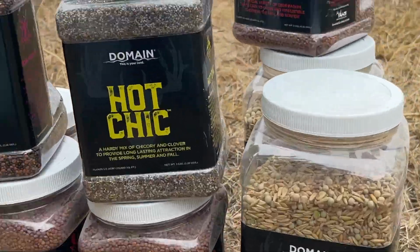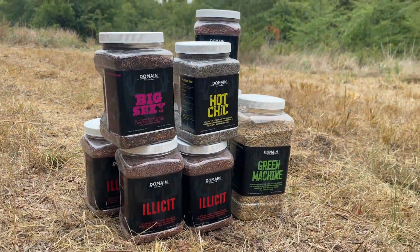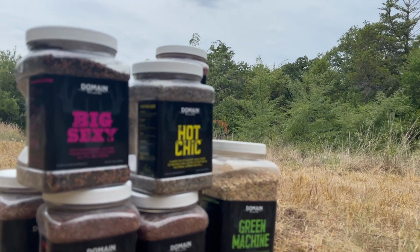So basically what we've got here, we've got some Big Sexy, which is like your rapes and radishes. Illicit is the radishes as well. And then we've got Green Machine, which is gonna be your wheat, oats, and winter peas. Basically what I'm gonna do is plant all the brassicas right now, and then probably in 2 or 3 weeks, we'll go back over it and plant the Green Machine. I've heard that it's better to do it that way. We're gonna give it a try and see how it works.